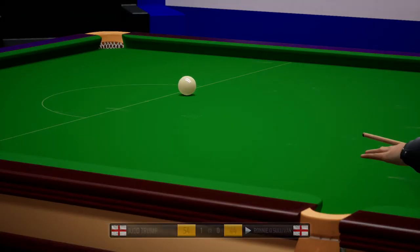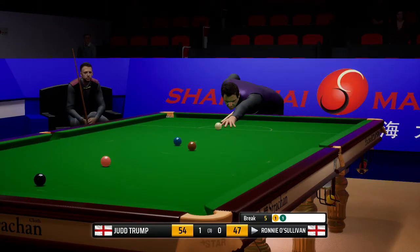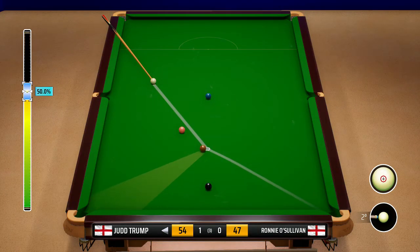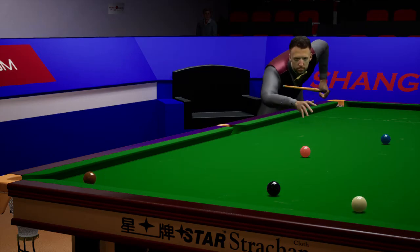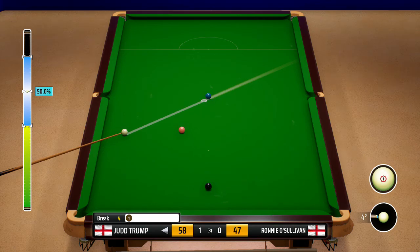This should be pretty simple. 5. Not an easy one, but a half chance. Ronnie O'Sullivan, 5. Tough shot coming up. What a shot he's pulled out the bag there. No more than a half chance. Position looks pretty good to me. 4.